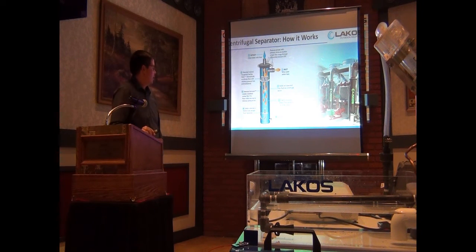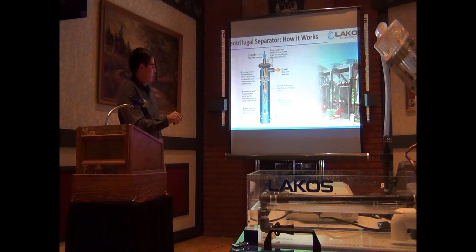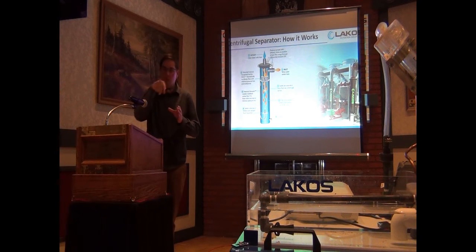So here we get down to brass tacks and tell you how this centrifugal separator I've been speaking about actually works. This is a representation of the filter. Over on the right, we can see an example of the filter in black here. It just looks like a tall black tube, but all of the magic happens on the inside. We introduce the water at the top of the filter at a tangent, and that imparts a tangential rotation to the fluid.